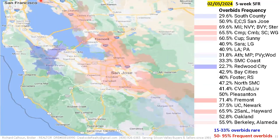Now you're looking at the frequency of overbidding. In Santa Clara County, right around 2/3 of the sellers are getting more than their asking price in the core. If you go down to the more affordable areas, the number's a little bit lower. And if you go into the expensive areas, the number drops to about 41%. It's just coincidental these two numbers are the same. You can go back and see many weeks they're not the same.